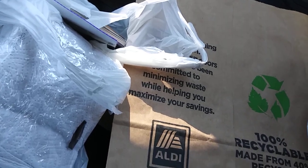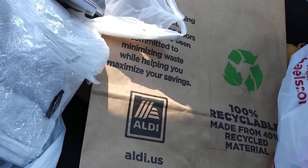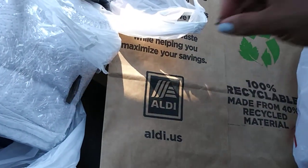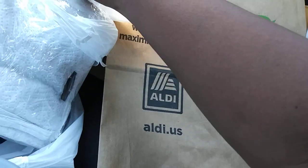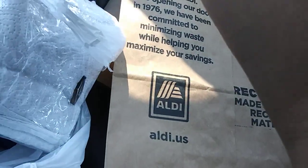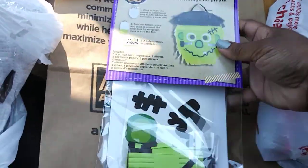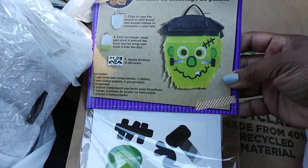Dollar Tree today, and I thought I would share what I picked up. You guys have probably seen a lot of these items already, but I just wanted to do a quick haul because you say you want to see what I pick up. So I'm doing this in the car because I have company at home today.